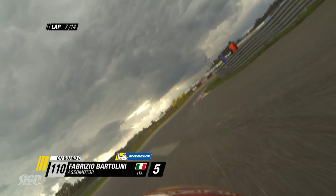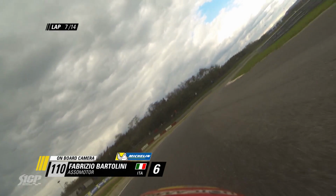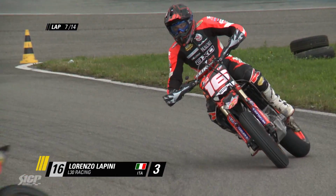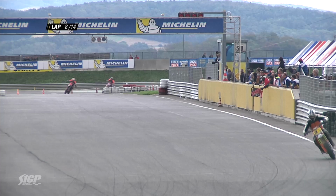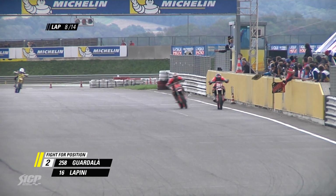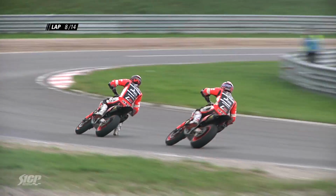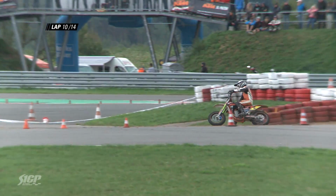On board here with Guadla. He's in second, and is Lapini somewhere close? Yes, he is. So Lapini dives down the inside, takes second, but he's lost it again. Back in third behind Guadla, but coming out of the final turn down the start-finish straight over on the right-hand side, Lapini looks to have got better drive, and this time gets himself into second position once more. So good bit of riding from Lapini.